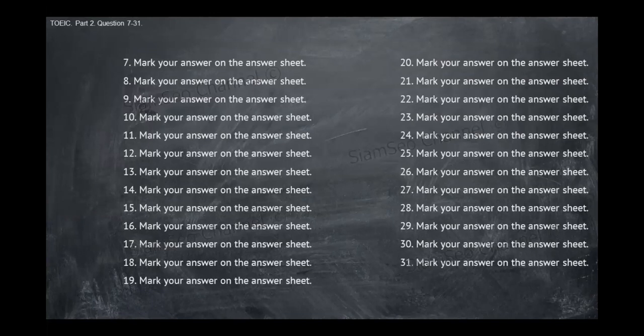Number 16. Who was at the press conference? A. Ricardo has the attendance sheet. B. Only once a quarter. C. A new product release.